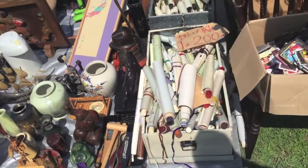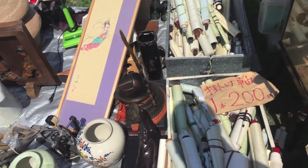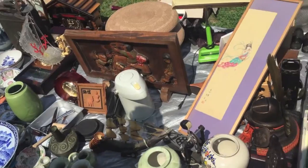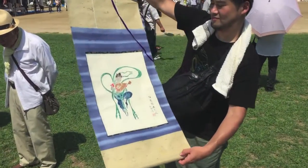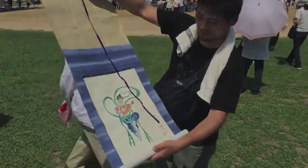Saw this guy when we came in and hit it up on the way up. You can see 2 boxes of scrolls for 200 yen each. I mean, that's ridiculous. That huge helmet went for 200. Here's my friend Yuichi helping me unroll 10 million scrolls to see what they are.